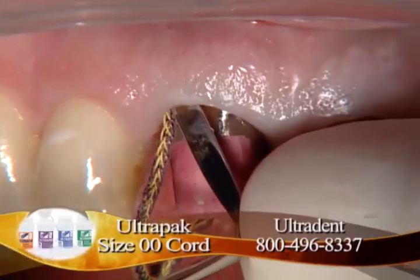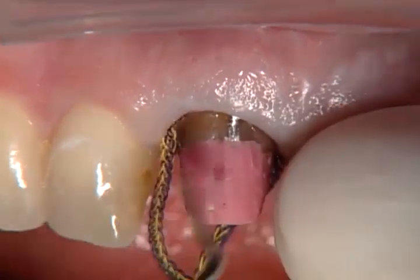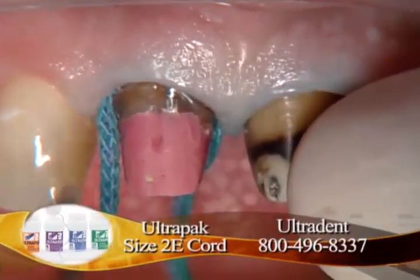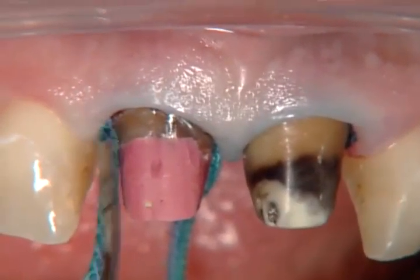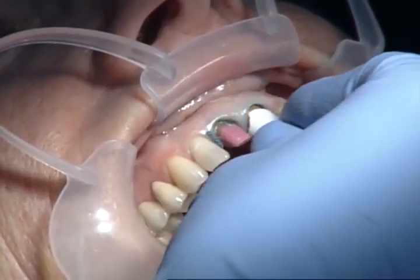This is the 00 cord from Ultradent going into place. These margins are farther subgingival than I'd like to have them anyway, so we really don't want to drop these down any farther for fear of a biologic width violation. But what are you going to do? That's where the margins were for the last crowns, and you either do crown lengthening or you work with what you've got. And the teeth are long enough already, so we're working with what we have.